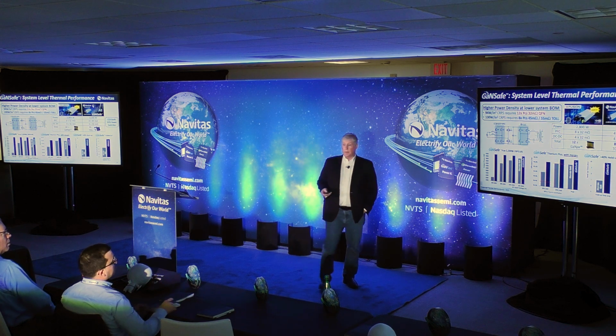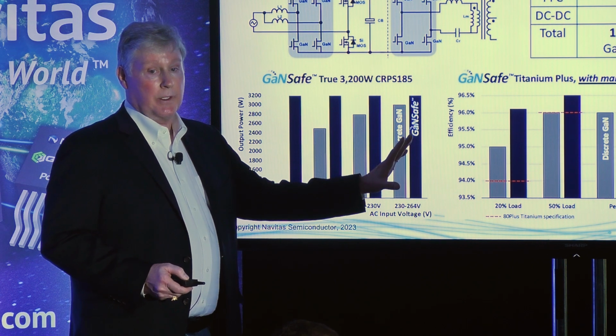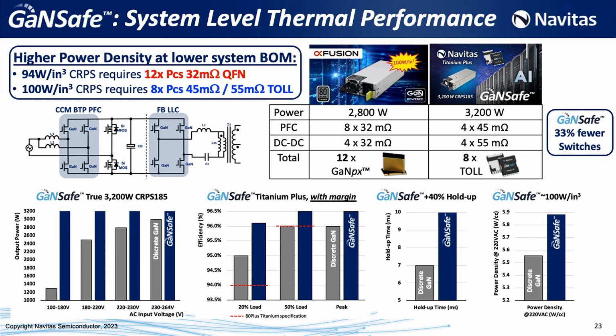a true 3.2 kilowatt CRPS. It's true 3.2 kilowatt over the voltage input range, over the titanium efficiency range, titanium plus, right? It's not sufficient for a power supply designed just to meet titanium because you'll have fallout in manufacturing. There's a CPK, right? So you have to go above that to make sure that in high volume, the power supply is always titanium. And yeah, hold up time, very important for data centers, right? Critical for power outages, and the power density. We have a true 100 watt per cubic inch system designed, in this case with GaNSafe.